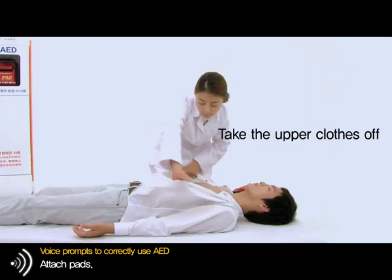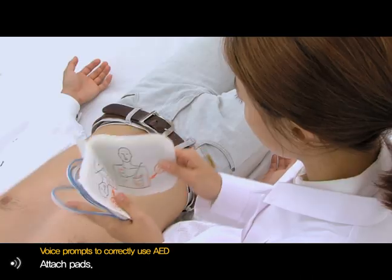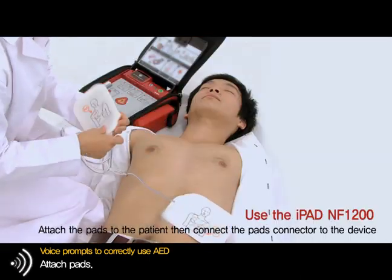Third, remove the patient's clothing. Then turn on the iPad NF1200, and then attach the pads to the patient.